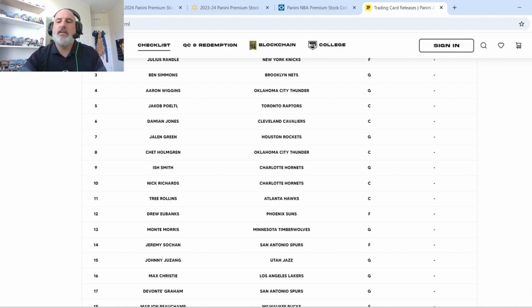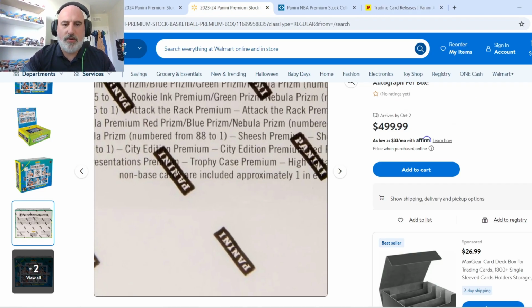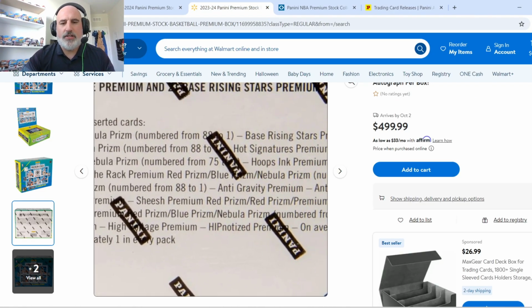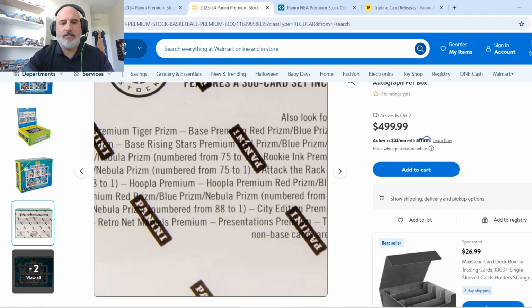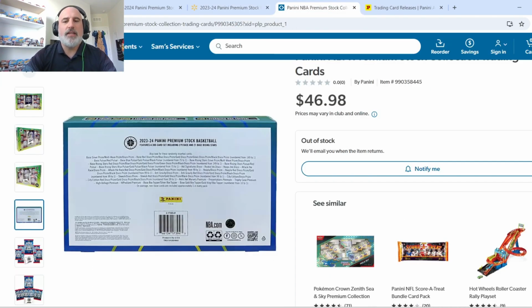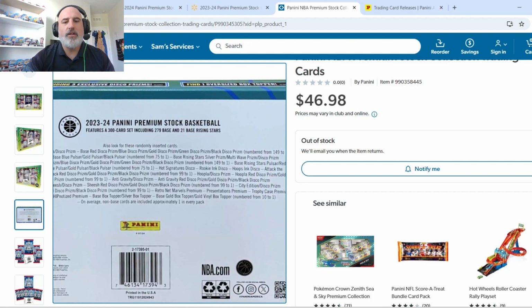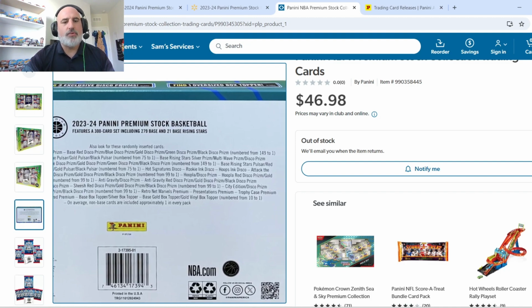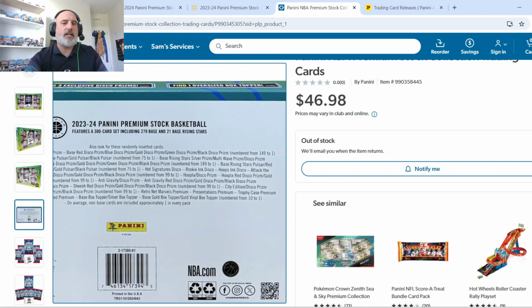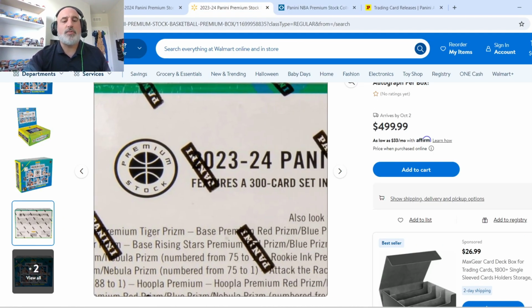There are a couple other names on this particular card set, and again, the hot signatures is available. It is on the back here. You can see right here, hot signatures premium. They'll have greens and a nebula for the premium box. You can pull one of ones nebula autographs, and then the same way for the collection box. You can see here hot signatures disco, rookie ink disco, hoops ink disco. So no numbered autographs, but that's probably what'll be the case. You can potentially pull autographs from probably every format, but only the premium box version is where you're, A, going to be guaranteed one, and B, have a chance for a numbered version.